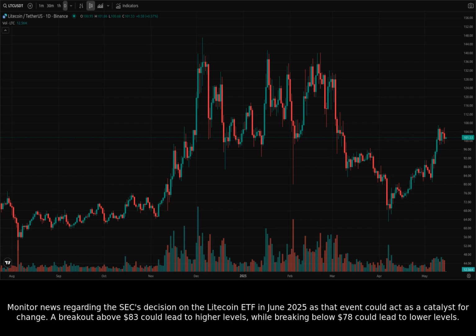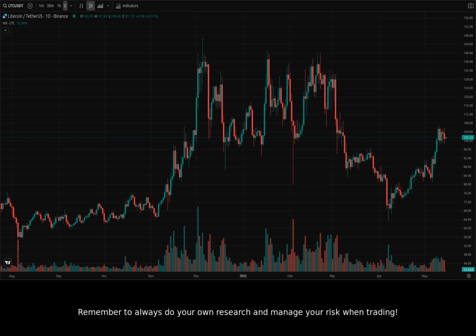Monitor news regarding the SEC's decision on the Litecoin ETF in June 2025, as that event could act as a catalyst for change. A breakout above $83 could lead to higher levels, while breaking below $78 could lead to lower levels. Remember to always do your own research and manage your risk when trading.